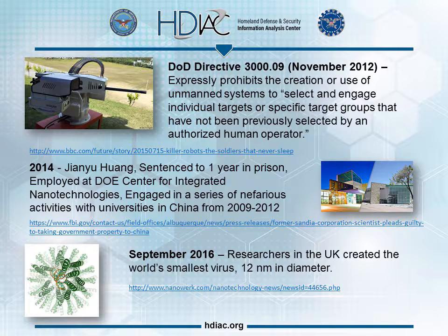And so DoD has found that this is such an important part of what they call keeping the human in the loop, that this directive was issued that basically says that an unmanned system cannot fire on a human target or any target unless it's specifically authorized by a human operator. However, the problem is this.